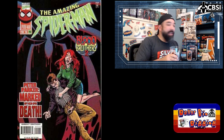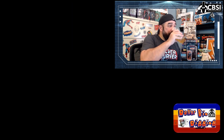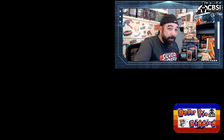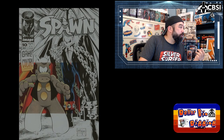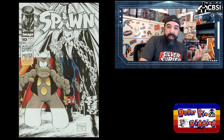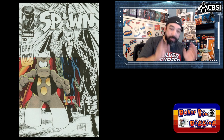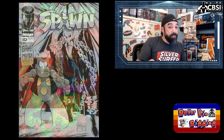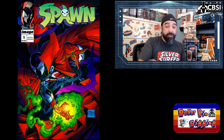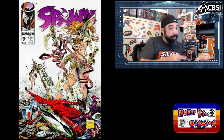Which takes us to our last one, which is another book that I see all the time in dollar boxes. And after that little pause, that book is Spawn 10. This is the crossover with Cerebus. And the early Spawns, there are tons printed. Tons, tons, tons. You'll find them in dollar bins all the time. Most of the ones have been picked out, and a lot of the nines, because of Angela, are all gone. But a lot of the other issues, including number 10, are there.